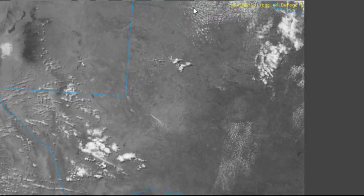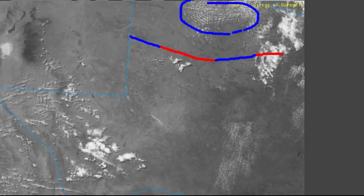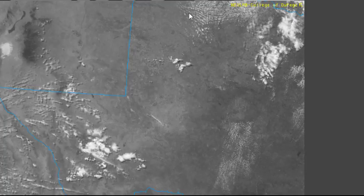That's a good sign that it's going to be back behind some sort of boundary, maybe something like that right there, some sort of outflow or front. In any case, this is an indication of cool, relatively stable air. And then down to the south, we see what look like cloud streets. With that, the atmosphere is pretty much unstable for the most part. So let's roll this forward.